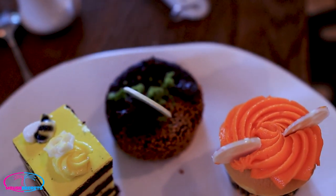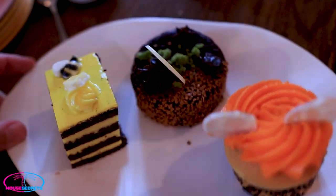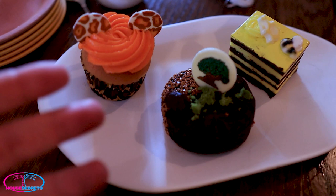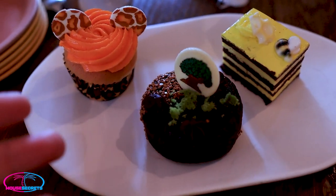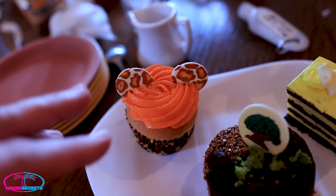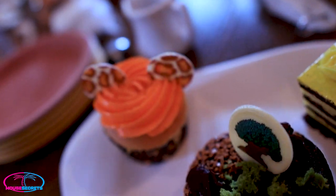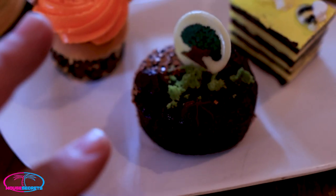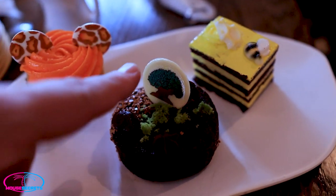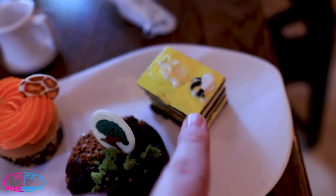This one here in the center is a brownie with chocolate ganache. Is that like a little design? Maybe I need to turn it this way. Oh, it's the animal. It's a tree of life cake. Okay, chocolate ganache. And then look at this little cupcake with a tiger print on it. Very cool. So tiger print cupcake, chocolate ganache brownie slash tree of life with a little white chocolate on it, and the bumblebee cake. Very cool. And you can see the little bee there.